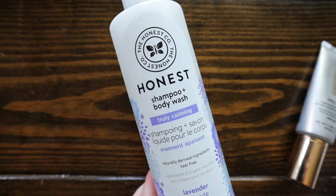On to body wash. So I actually use this and my kids use it. It's the Honest shampoo and body wash. We get this at Costco, 2 big bottles. I think it's $15. So it's a really good deal for actually really a clean product. I think it's a 3 on the Think Dirty app. It's a good product to have.